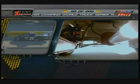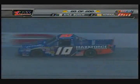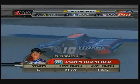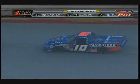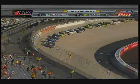Ray, what's happening with the 10 truck? Well, he came to pit road, Michael, on lap 18. He was really loose. They wanted to tighten him up. So 2 rounds down on the track bar and pulled a little bit of tape off of the front. We also saw Terry Cook on pit road with similar adjustments. So Kyle Busch and Ron Hornaday, 1 and 2. Ryan Scott, Colin Brown, Johnny Sauter, your top 5. Johnny Benson, Brian Eichler, Chad McCumbee, David Starr, and Stacy Compton, your top 10.